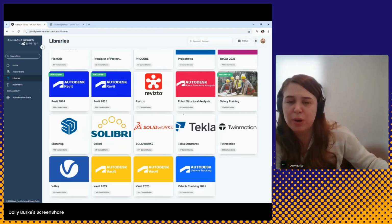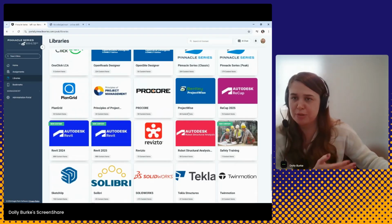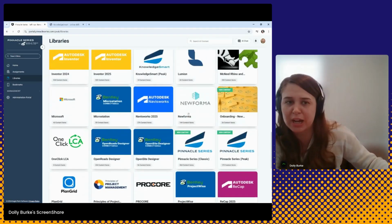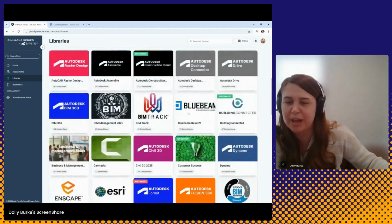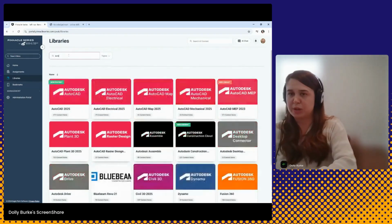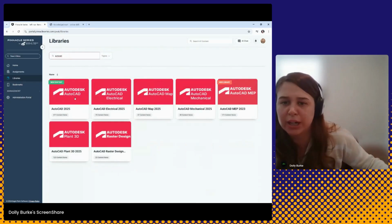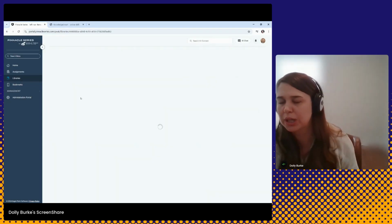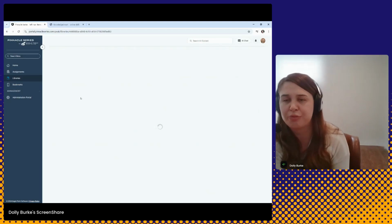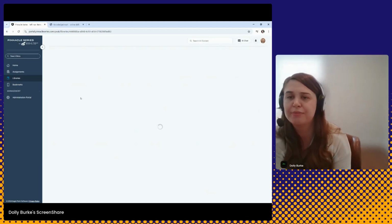All right, so let's say I'm a user logged in, looking for a technology that I use. I can browse, or I can also search up top to find what I need. If I just want to jump into a library, I'll use AutoCAD here as an example. It's going to open up to our library landing page for AutoCAD 2025.